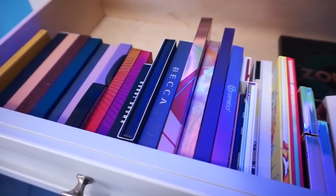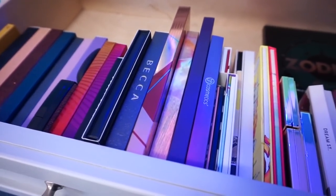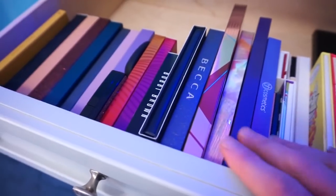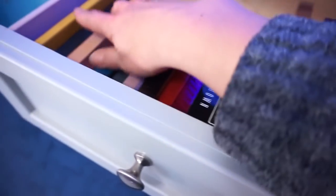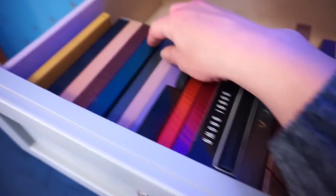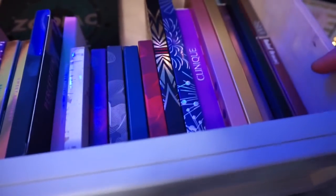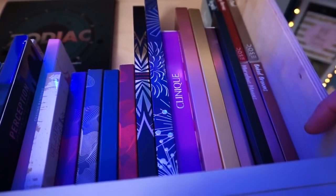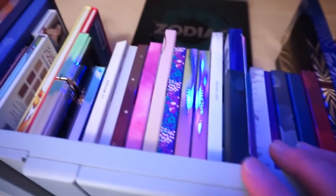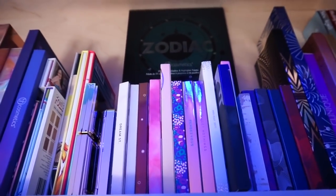Okay guys, I have my drawers finally completely organized. It's taken me a very long time to get this finished. So the first drawer here is all the palettes starting with A, which is Alamar Cosmetics down here on the very end. And then we move all the way down to D, which is Dose. So the Dose palettes are the last ones in this drawer. So this is the first drawer. As you can tell, I've got it completely organized. I think it looks pretty nice.